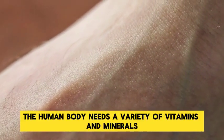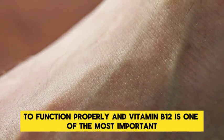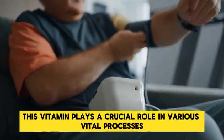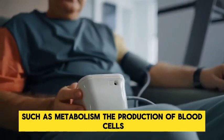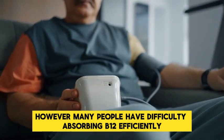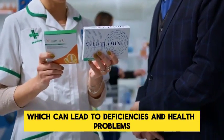The human body needs a variety of vitamins and minerals to function properly, and vitamin B12 is one of the most important. This vitamin plays a crucial role in various vital processes, such as metabolism, the production of blood cells, and the functioning of the nervous system. However, many people have difficulty absorbing B12 efficiently, which can lead to deficiencies and health problems.